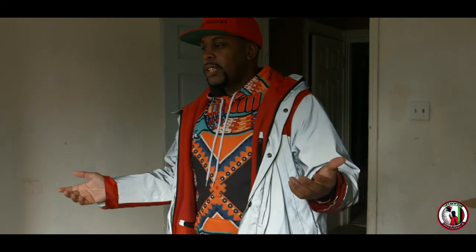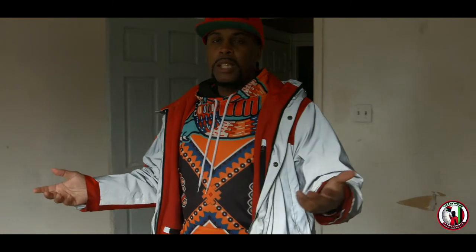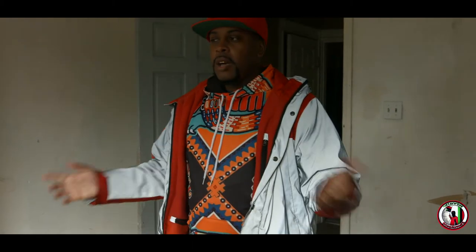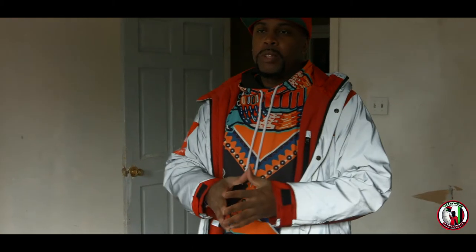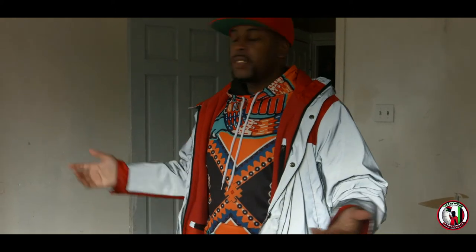So this house is in a good area in Tower Grove. If this was all fixed up, this could potentially be an Airbnb. You can use it as a traditional rental. It could also be a lease option, where we would do some type of rent-to-own, creative finance deal for somebody who wants to become a homeowner. So this house has a lot of potential. It just does need some work from what I've seen so far.